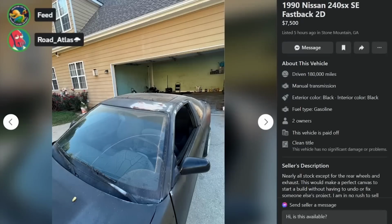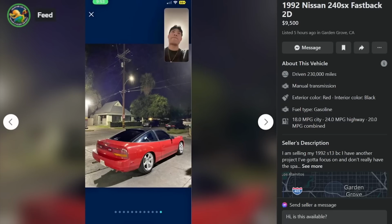All right, now that we've got that out of the way. Here is a 1992 Nissan 240SX Fastback, $9,500. He's FaceTiming with his car right now. Screenshot of a FaceTime. 230,000 miles.